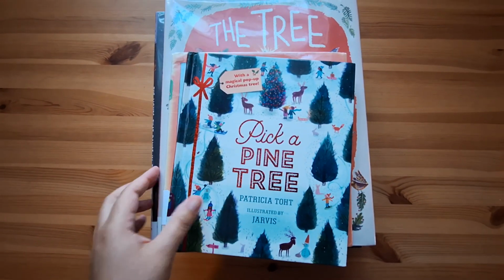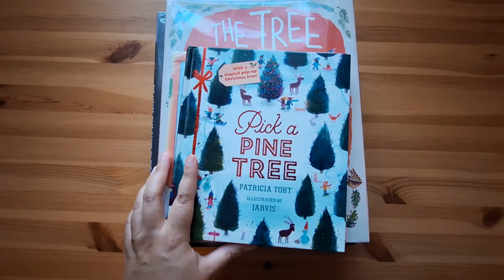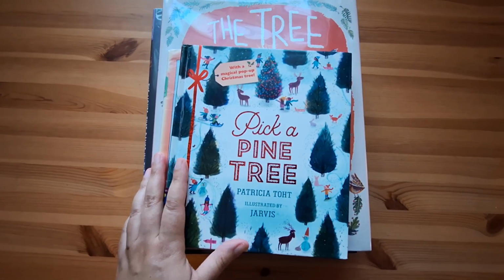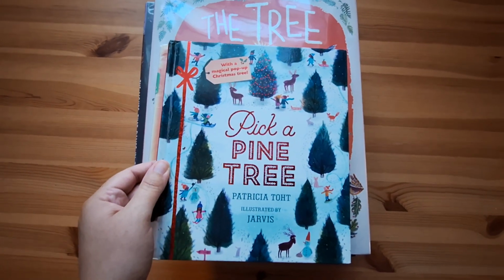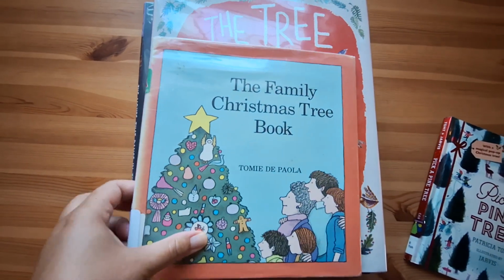So the first 3 books I want to share are about trees and how to pick a Christmas tree. The first one is called Pick a Pine Tree. It's a very nice book about a family going to pick a tree, and at the end there's a little surprise. The next one is the Family Christmas Tree book.